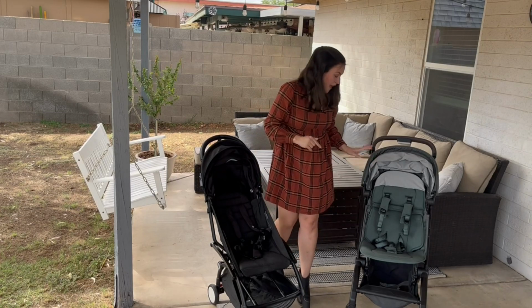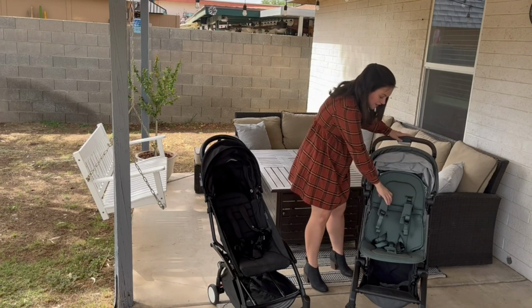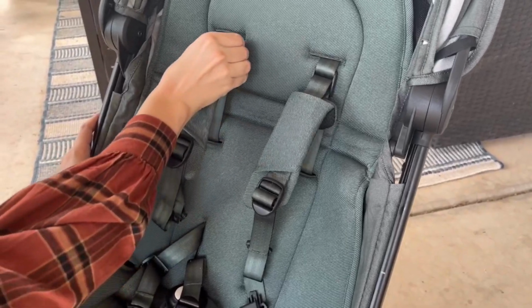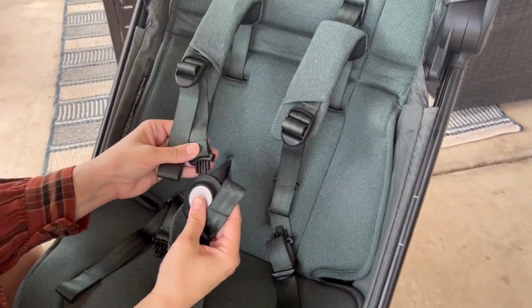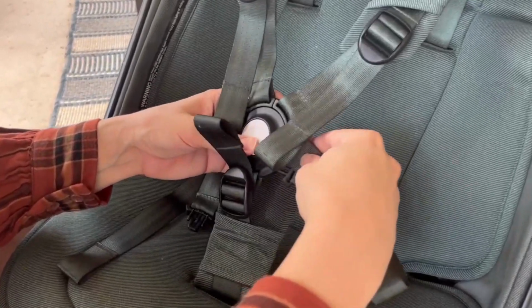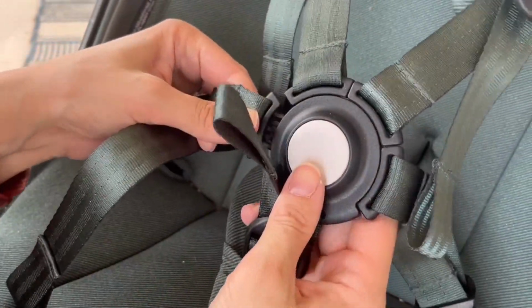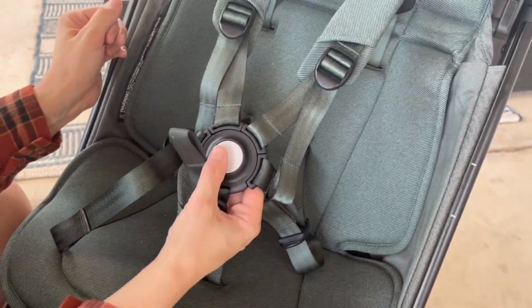Moving over to the Joolz, I love the seat back. I love this top part that you can wash. I love that it has no rethread, and the buckles are honestly wonderful. They're super easy to use. They're comfortable. I feel like the no rethread stays where it needs to stay, and look at the height on this seat back. It also is a much better upright positioning than the Yoyo.